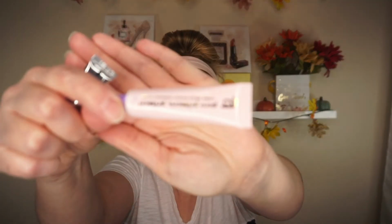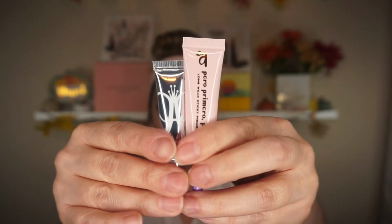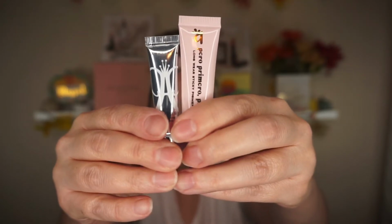Let me show you real quick. And then this is my Anastasia Beverly Hills travel size. It's not that much of a difference. I mean, I know it's fatter, but maybe this is the full size. I'm not sure. But I'm definitely excited to try this.